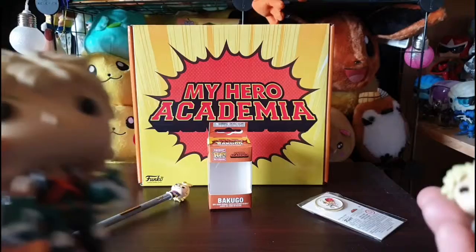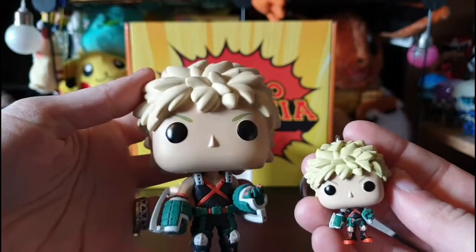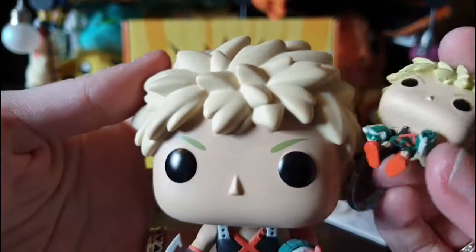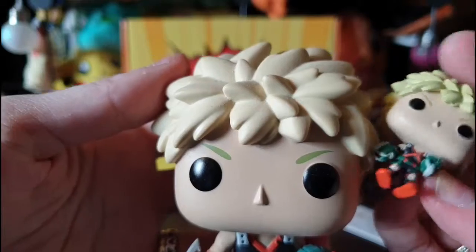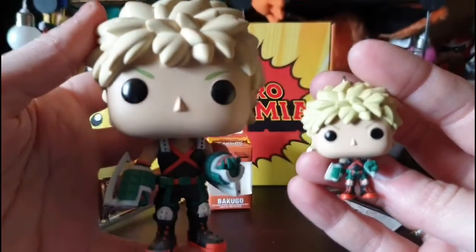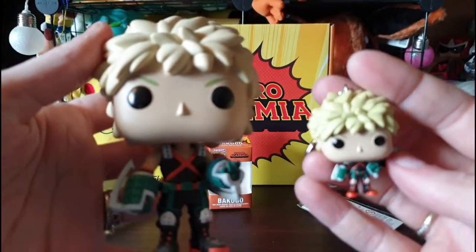So excuse me as I try and work my way around the camera. So as you can see, he's in the same sort of pose with his arm up and sort of his palm up, but it looks like on the keychain he's actually got his hands slightly forward, whereas the pop's got his hand upwards, where he's trying to do his explosion technique. But anyway, hey ho, I love the keychain nonetheless.